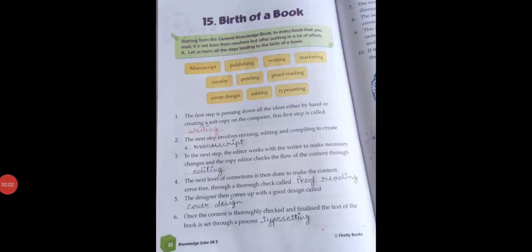Good morning, students. Today you will complete chapter number 15, Birth of a Book.